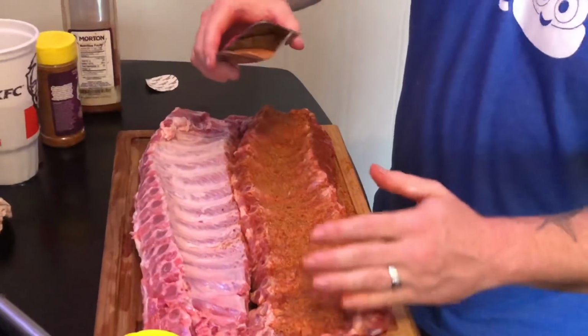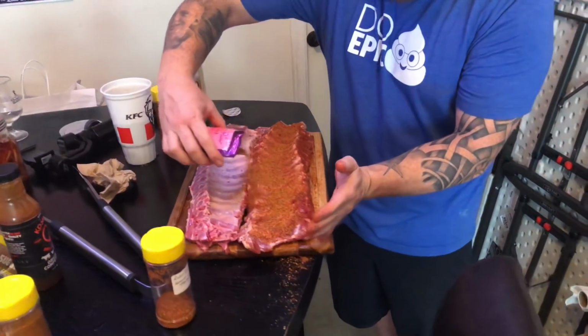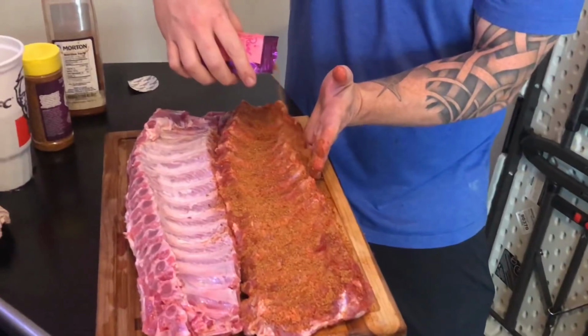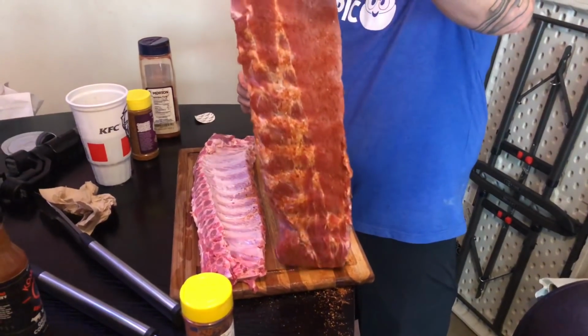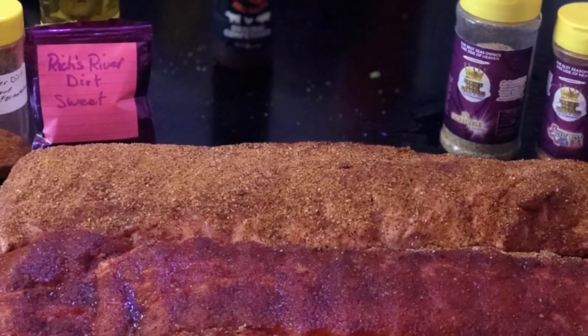I'm digging his little man cave at the bottom of the house. It's a nice little area. So we'll get these things rubbed up. Well, we're getting them rubbed up now, and we will catch you back after a while. Peace out.